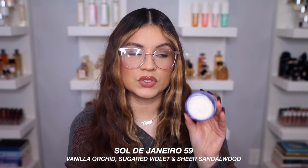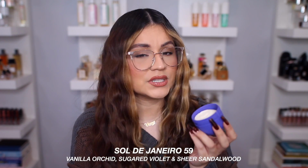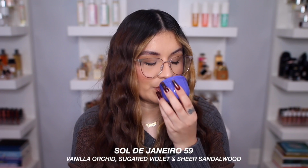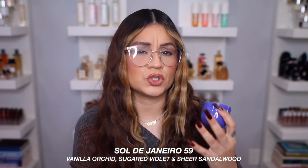The body butter is so sweet. I would think this is almost like a vanilla marshmallow. It is just so creamy. It's definitely sweeter to me than the body mist. Oh my gosh. It smells really, really good. It's like candied sugared violets.